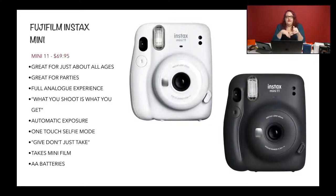Again, it's that full analog experience. So when you put a pack of film in there and you take a photo, that photo is going to come out, and it is what it is. It might be fantastic. Maybe you missed your composition, so then you have to take another one. But each image is unique. And that is one of the things, honestly, I do love about the analog experience with some of these.